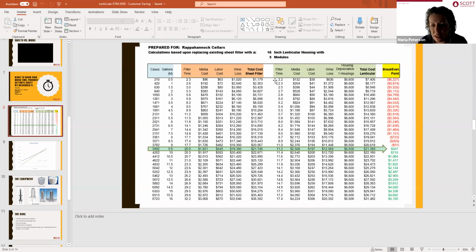And so you'll see on this green side, this is the filter time, this is the media cost, so more expensive than this 96. This was the labor cost, this was the wine loss, so a lot less than this one. And this wine loss is basically the absorption in a 16-inch 3-high. And then here they had to pay for the housing. So if they had a housing, here they already own the sheet filter. And so this would be the cost. This would be how much more the lenticular cost them.